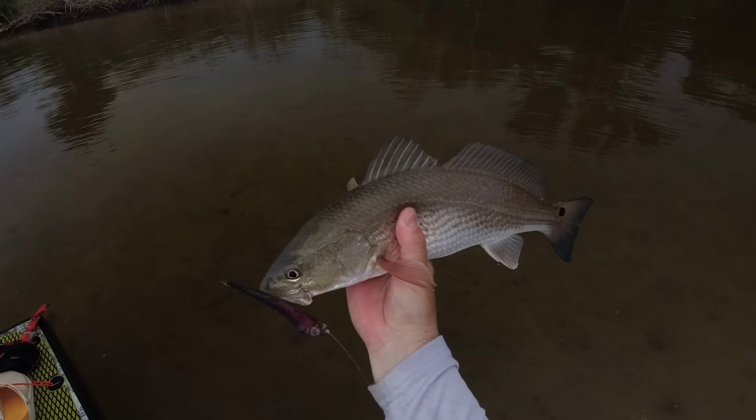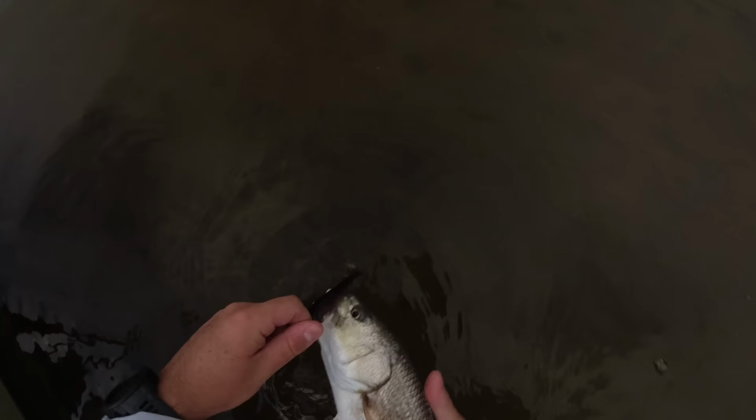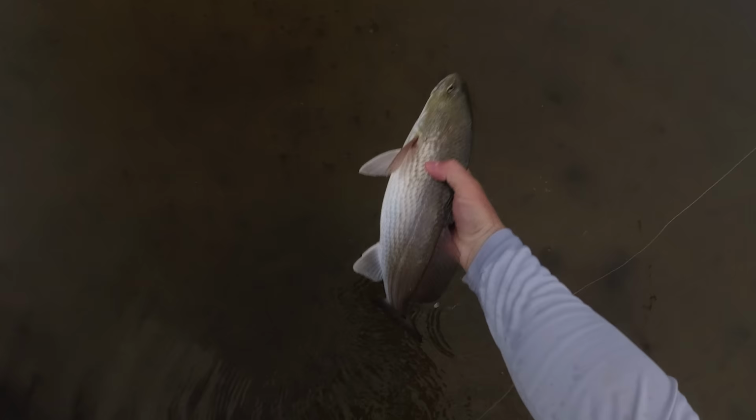They were not super interested in it, and for whatever reason, this guy was on it, killed it, ran up right in front of the school and smoked it. So I'll talk about this lure here in a second. I'm gonna go ahead and release this guy. Let's put him back in the water here. Beautiful fish. Back in the water for you.